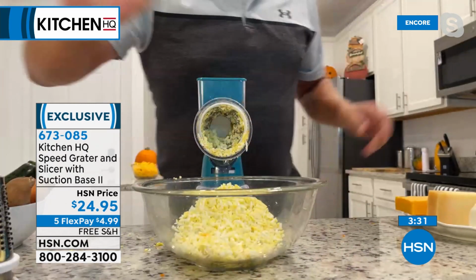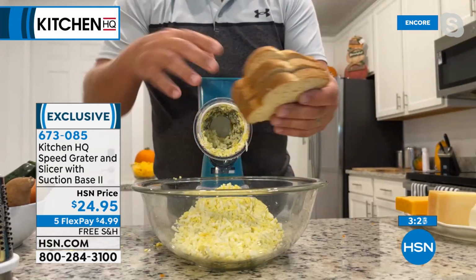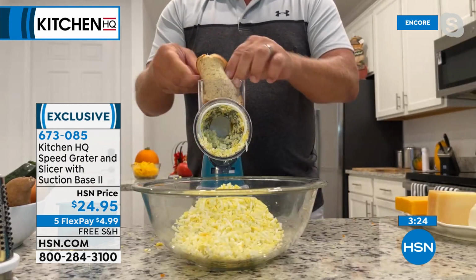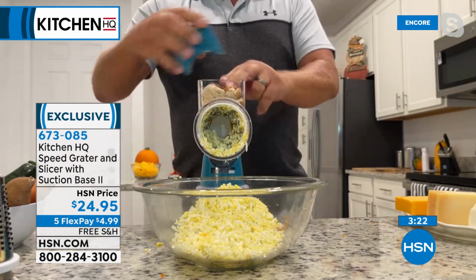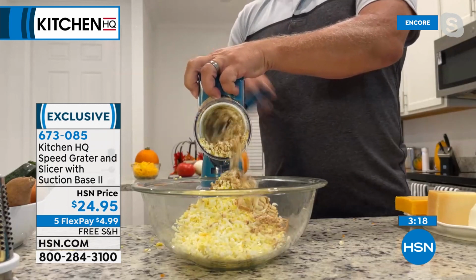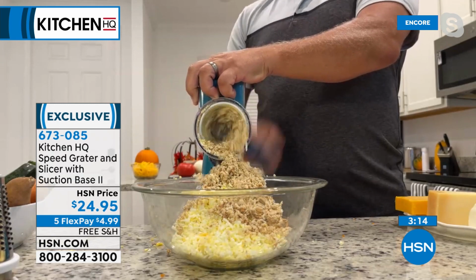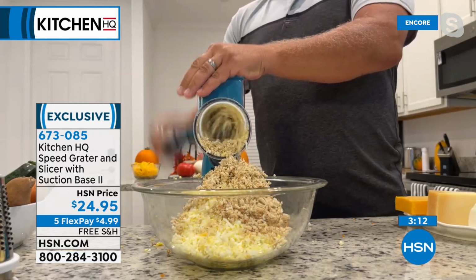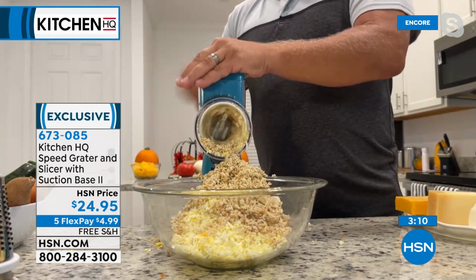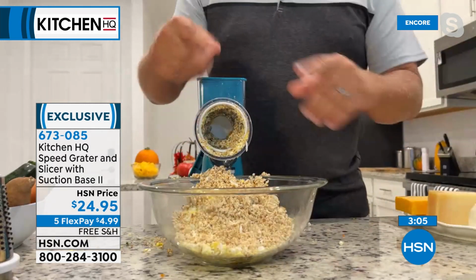But not just that. Watch this. Here's some fresh, soft bread, okay? This is something that, why drag out that big, heavy food processor? Look at that. All you do is turn the handle, and you've got beautiful breadcrumbs. Panko. You're going to love it. It does more work than those big electric expensive food processors, but it does more than that.